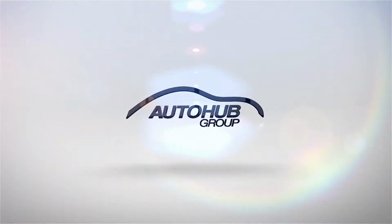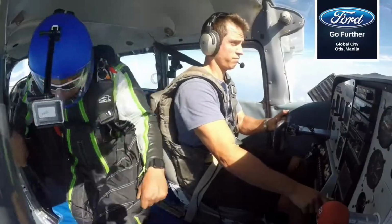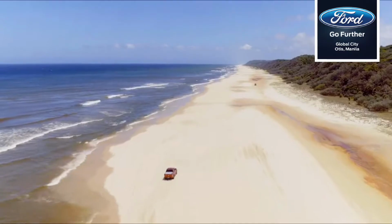Tough on the outside, comfortable on the inside. That's the Ford Ranger, and Ford Auto Hub is about to show you why this truck is one of the best in its class with its advanced technology and versatile functionality.